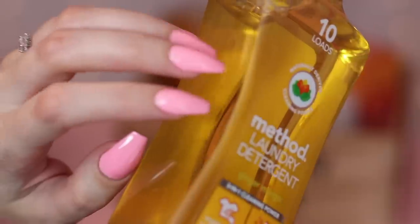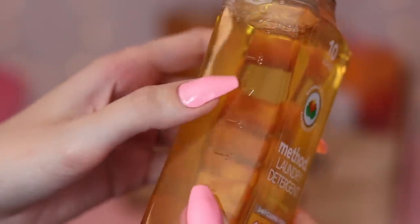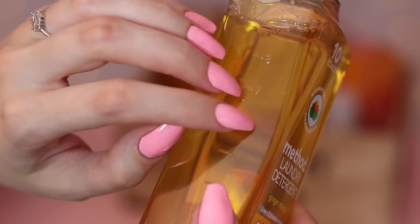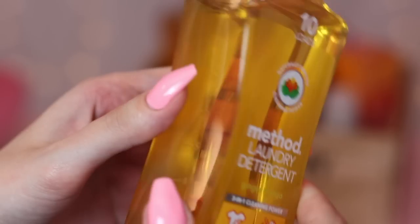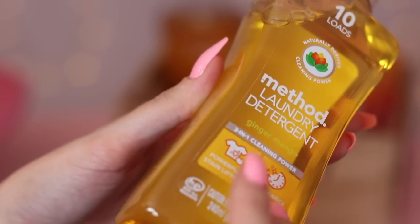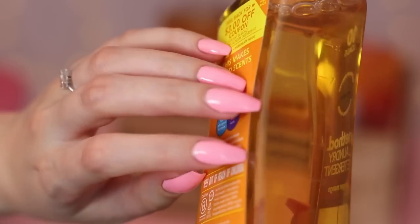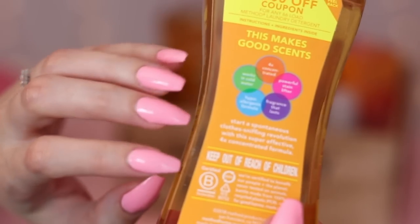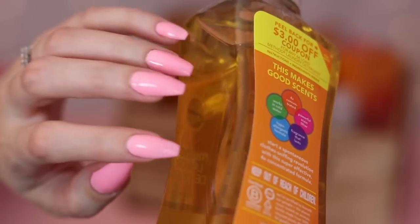Let's get into that. We'll take a quick look first at some of the different products we have here from Method. This first one is the laundry detergent. I really love the color. Not that the color really contributes to the effectiveness, but it looks really cheerful to me. Especially the ginger mango. It's a very cheerful and happy sort of looking thing, isn't it? I love this.